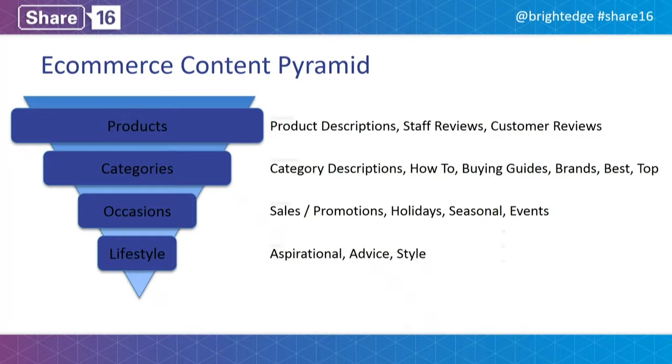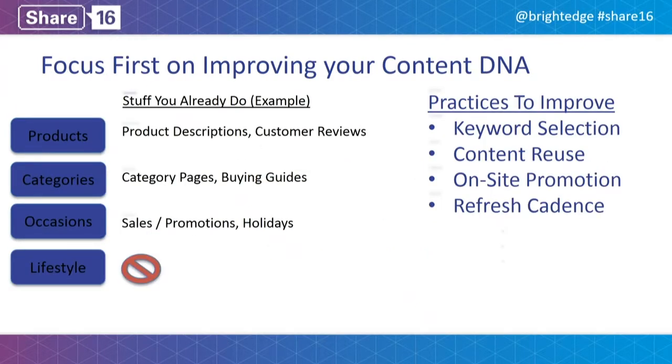But my point is that you could do all of those things. There's lots of things you can do, lots of content you can build, but you need to pick where you already can scale, because that's the name of the game at the places I've been working at. And so focus on improving your content DNA. So at Groupon, that means products. We have product descriptions. We have customer reviews. That's great. Have your customers write for you.